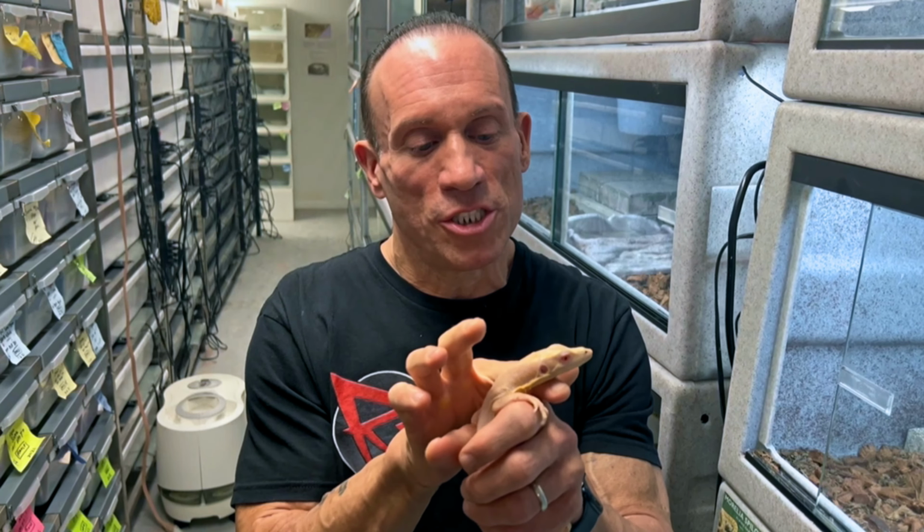Well, I put some scrambled eggs in there. If you guys see, these lizards eat better than I do. Omega-3 eggs. All right, we're gonna put you back. Let's see what she does.